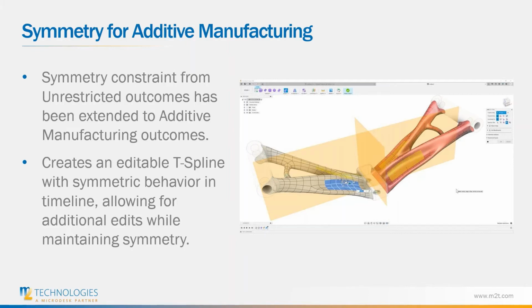So when you then make edits to the form of your generative design using the T-spline tools, that symmetric behavior will be maintained. And so any edit made to one side will be then made to the other as well. And so here in the picture, you can see making a single edit to a T-spline and having that affect all four regions because of those two symmetry planes.